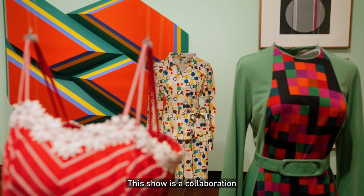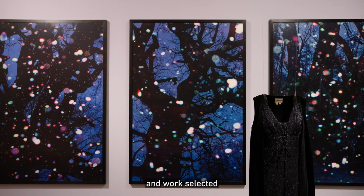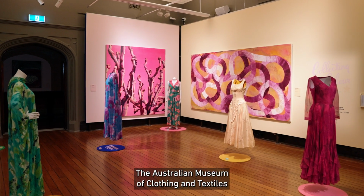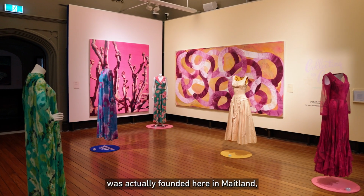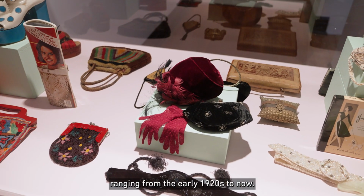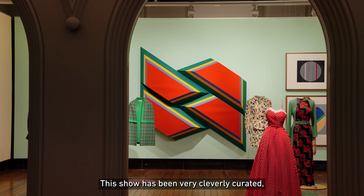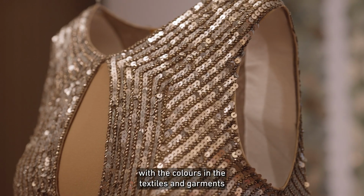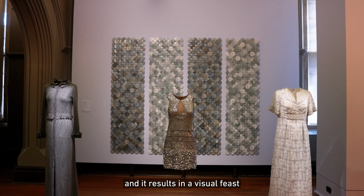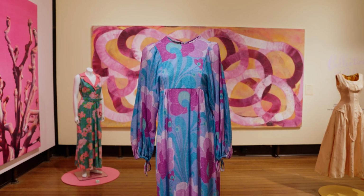This is a vibrant exhibition that celebrates both art and fashion. This show is a collaboration between the Australian Museum of Clothing and Textiles and work selected from the Maitland Regional Art Gallery collection. The Australian Museum of Clothing and Textiles was actually founded here in Maitland, and it holds over 6,000 textile items ranging from the early 1920s to now. This show has been very cleverly curated, with the colours in the textiles and garments resonating with the artworks behind them, and it results in a visual feast of texture, colour and shape.